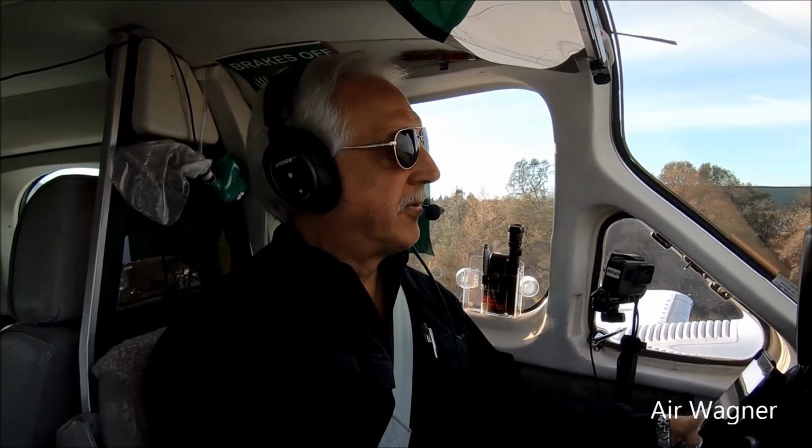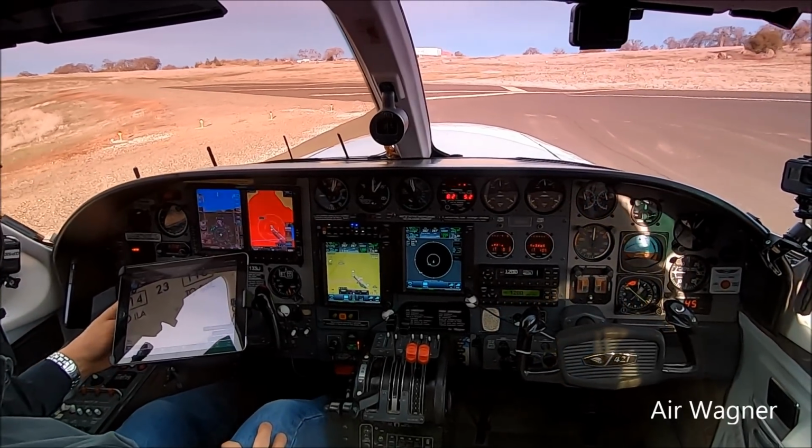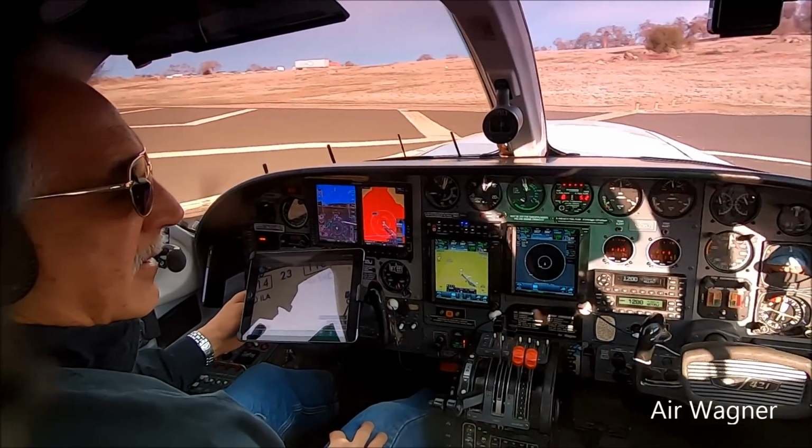Auburn traffic, Golden Eagle 513 Sierra Juliet, taking runway 7, right crosswind departure, departing the area to the south, Auburn. Have a good flight, Jerry. Thanks, Robert. See you mañana. Sounds good. I'll see you then.